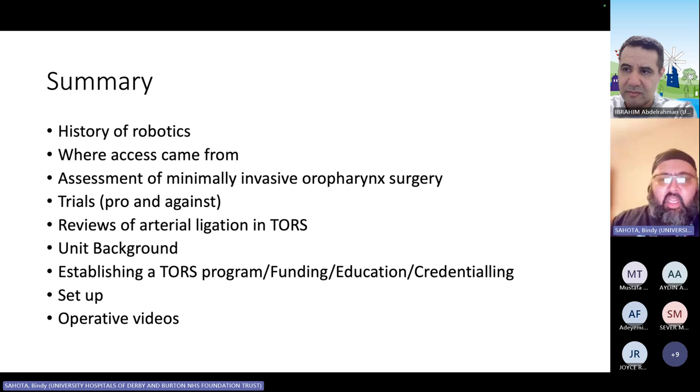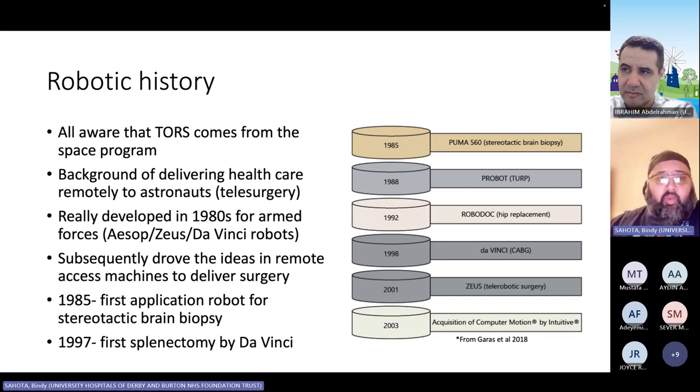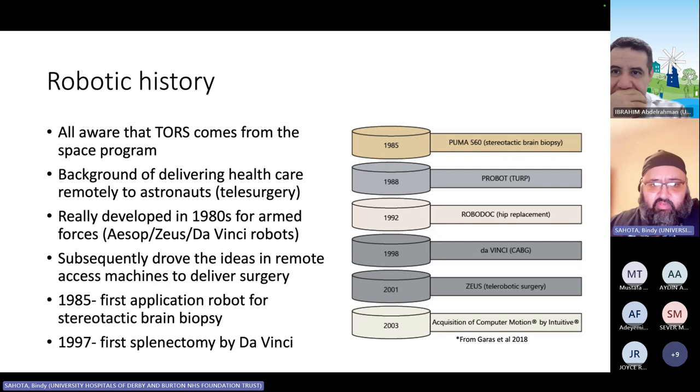So, as you're well aware, robotics came from the space program, because you have people who are literally off Earth, and they need healthcare delivered remotely. So originally it was thinking about what's called telesurgery. Then it developed with the armed forces, because you probably don't want to take doctors out to the front line, potentially risking their lives. Therefore, loads of different companies, including Zeus, Da Vinci, and AESOP, all started pushing on the robotics front as a whole.